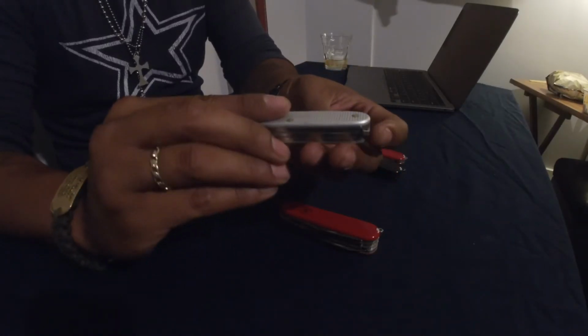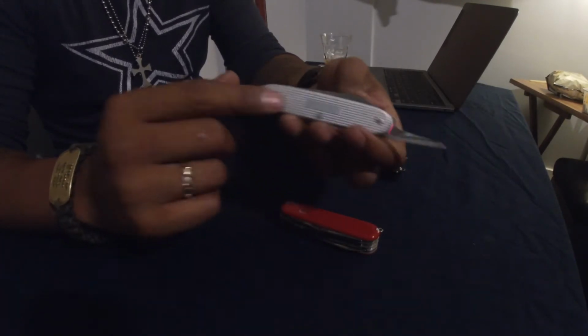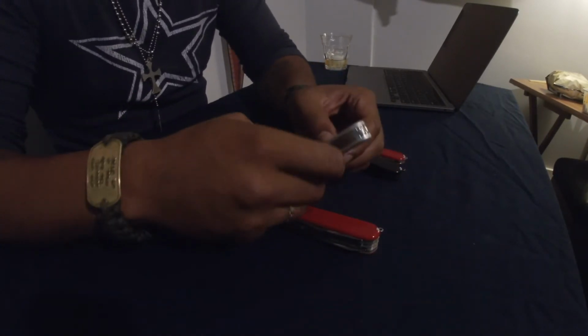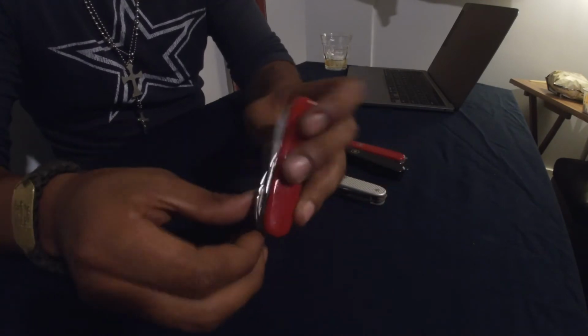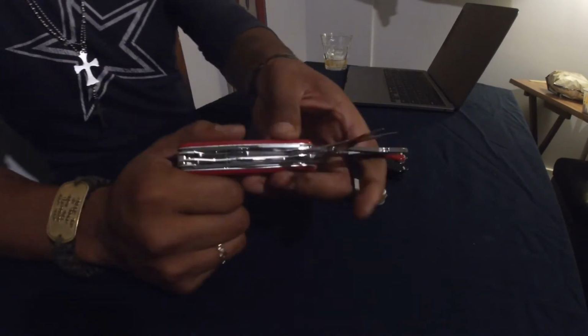Then for the 3 layer, I got the Pioneer X. It comes with scissors. My scissors are broken right now. I will get those into the shop. And the ones with the Alox scales don't come with the second blade. This one comes with the awl, the bottle opener, and the can opener. The main difference between this one and the Deluxe Tinker is it's got the pliers and also it has the scissors, but everything else is the same. You get the point though.